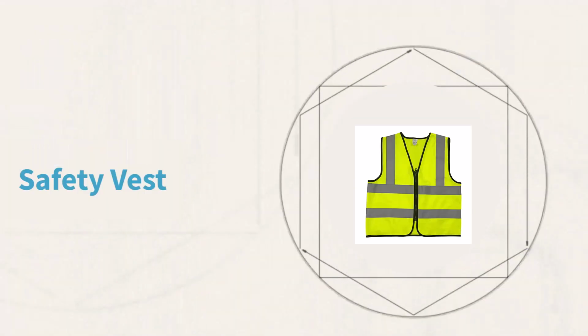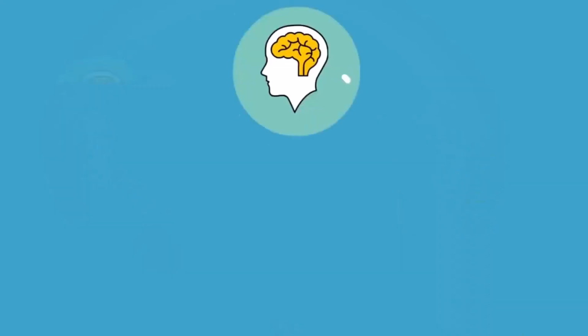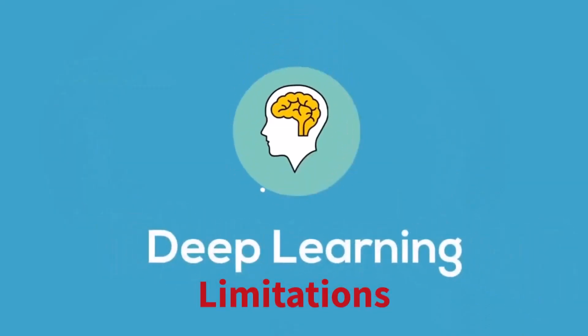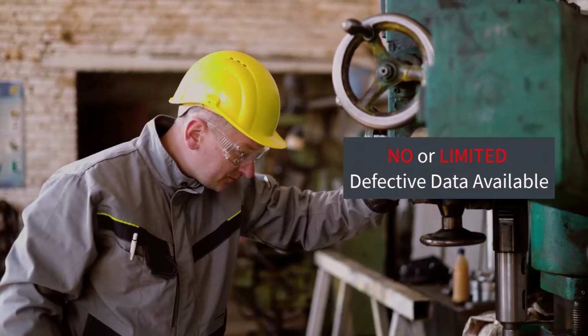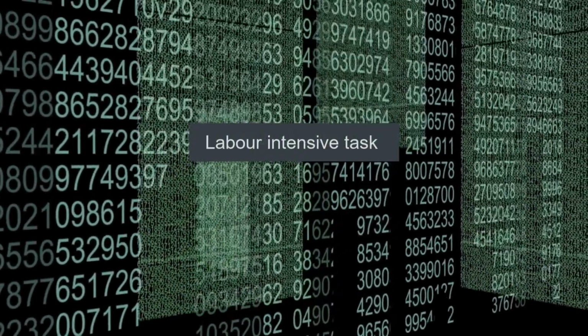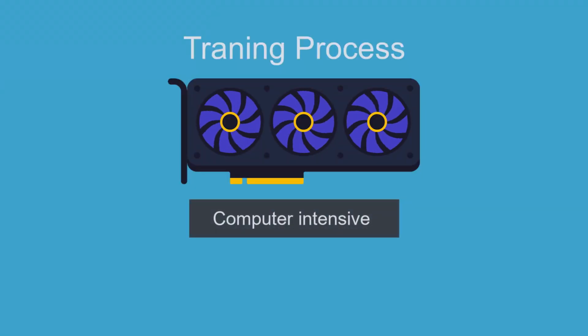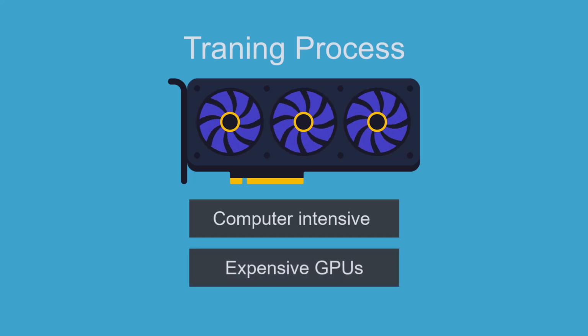Because of the amount of computing necessary, it can also require expensive GPUs. Deep learning has many limitations. In real life, datasets may not be available for training a system. Even if the data is available, labeling is a labor-intensive task and can be expensive. And the training process is computer-intensive, requiring expensive GPUs.